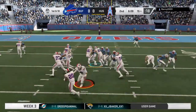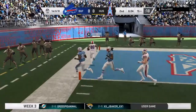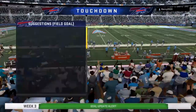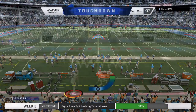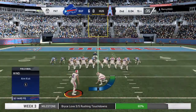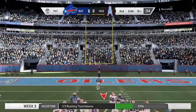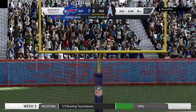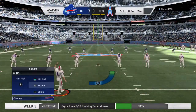On first down, it's Love. And he'll take it into the end zone for a Buffalo touchdown. Bryce Love, his 3rd touchdown now on the year. And they are able to strike first here on their opening drive. Extra point splits the uprights, and it's now a 7-0 game. Makes the score Bills 7.